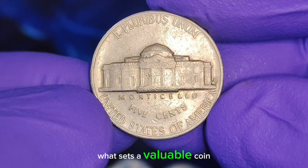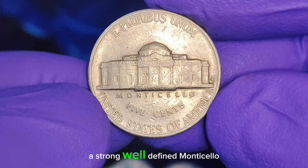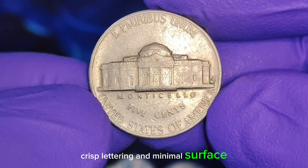What sets a valuable coin apart is the preservation of its design. A strong, well-defined Monticello building, crisp lettering, and minimal surface damage.